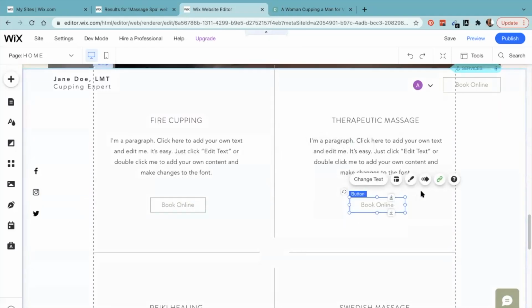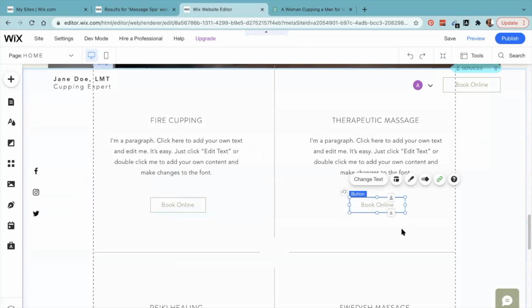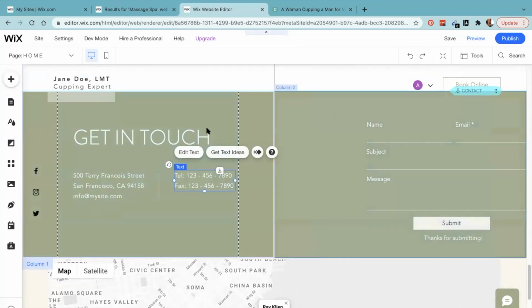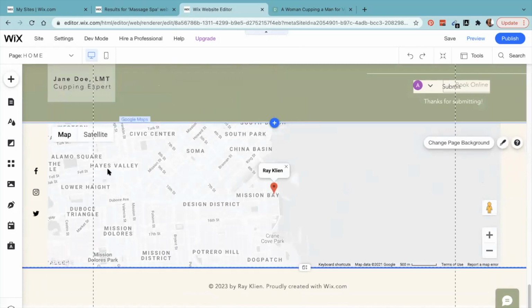Okay, so we put this, and we'll talk about this book online button shortly. As you can see, it's already linked to another page. So pages are just the different parts of the website. So this is already linked to another page called appointments. We'll get to that later. Awesome. And then I see our get in touch, and you can put your information here.